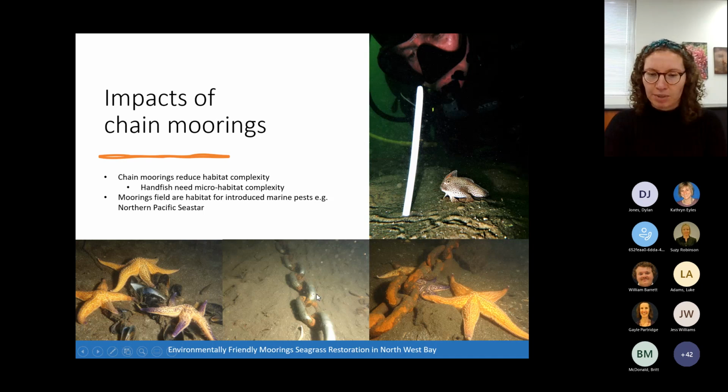So chain moorings, which is the typical mooring for a boat, are very, very damaging to the benthos. So they reduce the habitat complexity. We'll be focusing on seagrass for this. And an example of a species that needs this habitat complexity is handfish, and there's a spotted handfish pictured there. And then once the mooring field is damaged and just sediment like pictured here, then it allows invasive marine pests to thrive, such as the northern Pacific sea star.